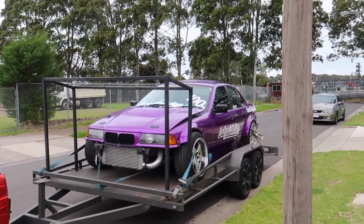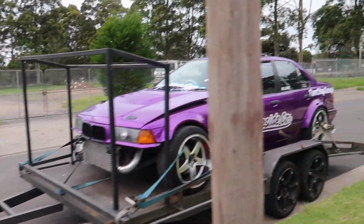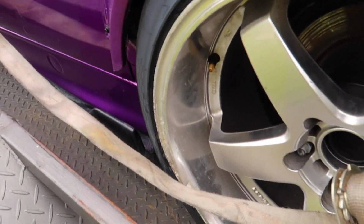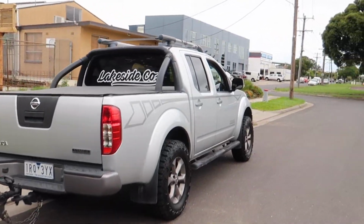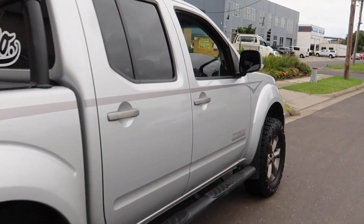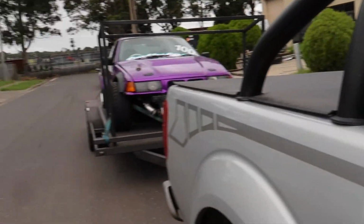And through the magic of television, just like that, we are loaded up and good to go. Two pairs of tires, tools, just a minimal amount of tools. 45-minute drive to Calder Park. Just a chill day. Bit of testing. Got the toe plate so we can test alignment settings out, make sure everything's all good. Let's do this.